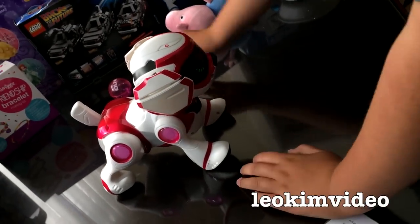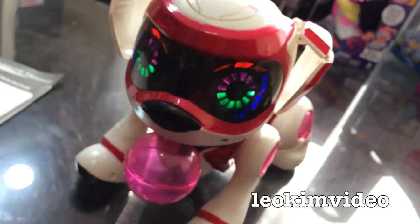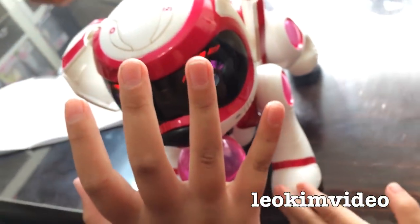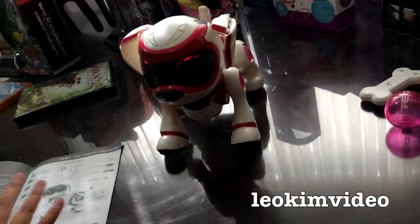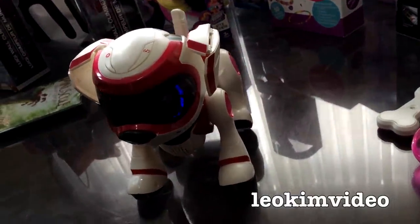What does happen when he does that? Oh, look at that. You can actually carry the ball. Yeah. Techno, you clever little puppy. Oh no! Oh, we got it! It worked!